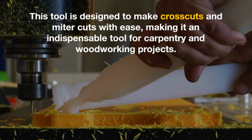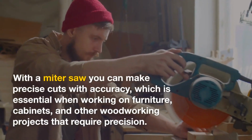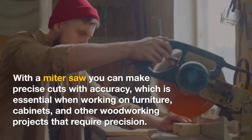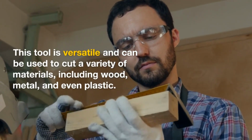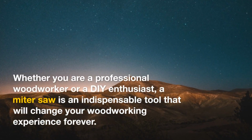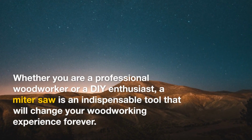10. Miter saw. Make precise angled cuts. A miter saw is an essential power tool for any woodworker, and it is a must-have for creating precise angled cuts. This tool is designed to make crosscuts and miter cuts with ease, making it an indispensable tool for carpentry and woodworking projects. With a miter saw, you can make precise cuts with accuracy, which is essential when working on furniture, cabinets, and other woodworking projects that require precision.